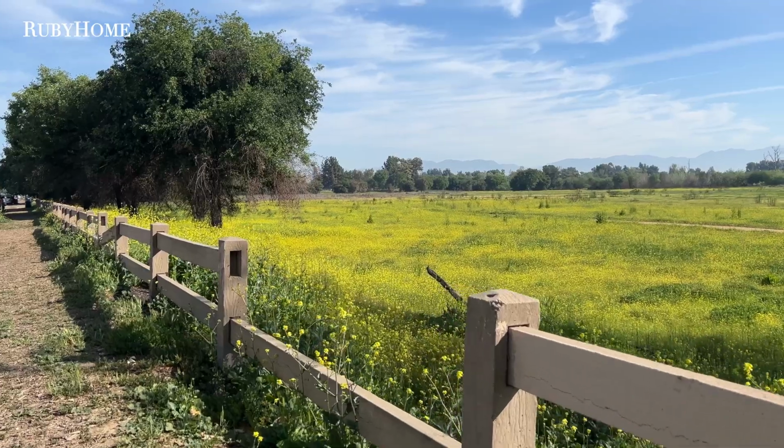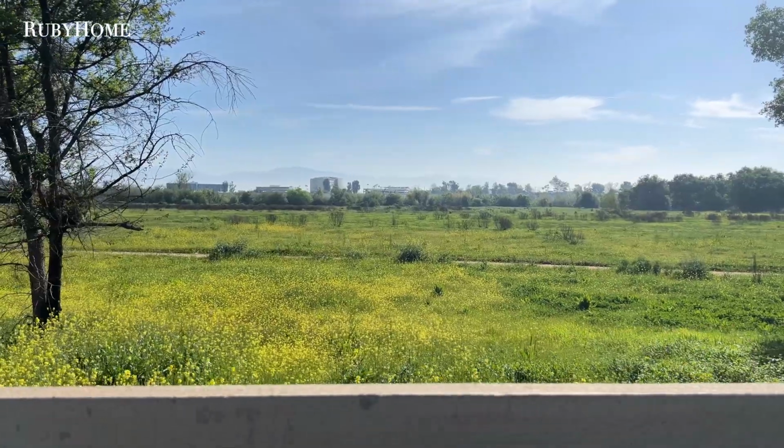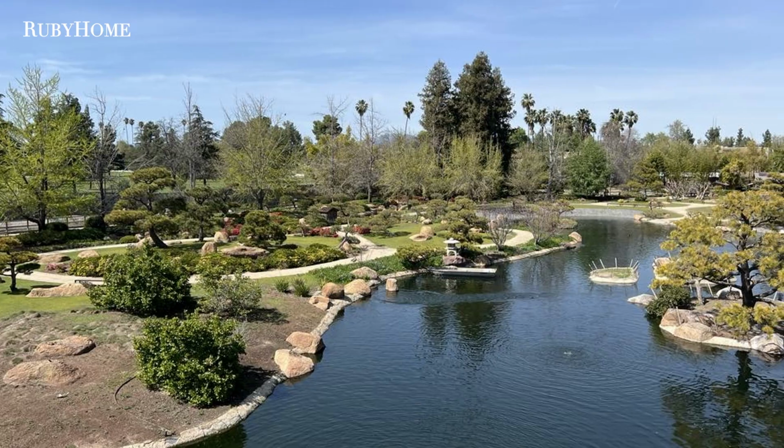Just northwest from Sherman Oaks is the massive Sepulveda Basin Recreation Area, a large green space featuring trails, a wildlife reserve, golf courses, and sports fields. There's even a Japanese garden and an archery range, which will host some Olympics events in 2028.